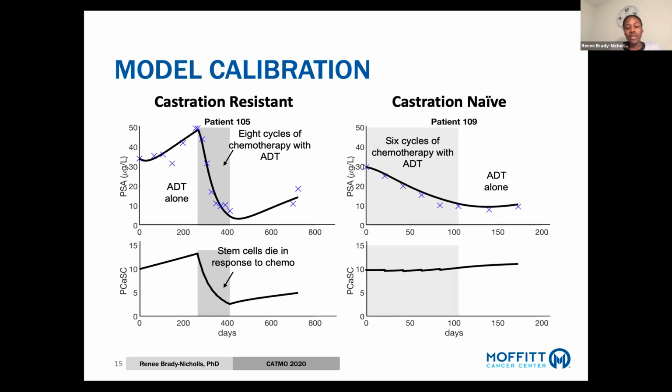In the castration-naive setting, this is patient 109, and this patient received 6 cycles of chemotherapy with ADT upfront, and then after that, ADT alone. And you can see, if we compare the extent of the decay in the castration-resistant patient versus the castration-naive, this patient didn't have so much of a decline in their stem cell population, though it was there compared to when it's not on at all. So these are patient-specific fits where we said we had 7 parameters, and here we have 5 patient-specific parameters.